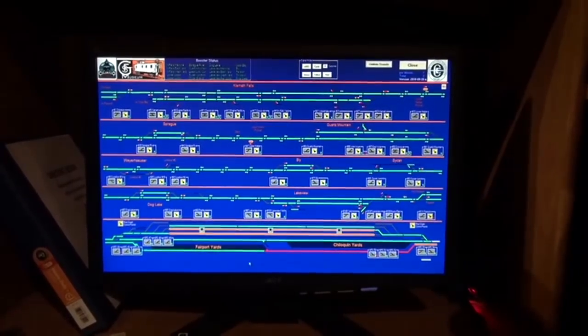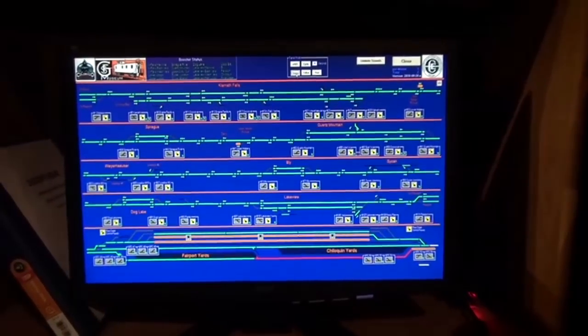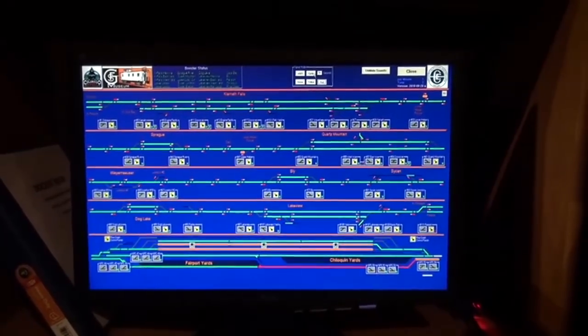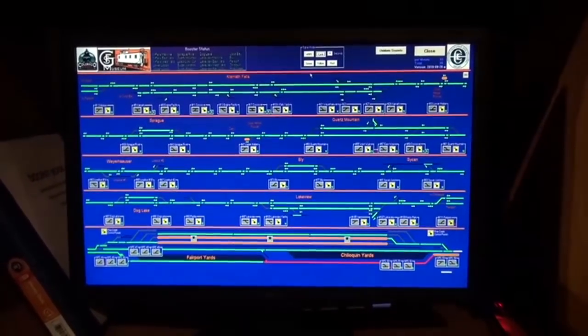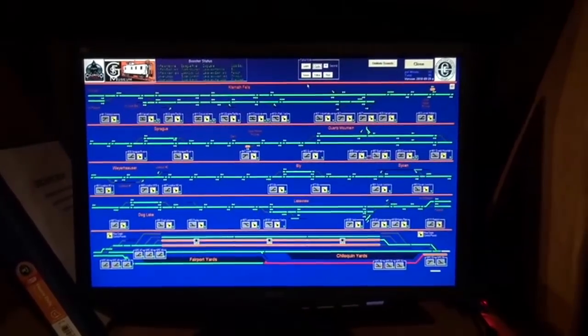I also have test modes on this program so that I can turn all the signals to green on the entire layout. I can turn all the signals to yellow. I can turn all the signals to red, or I can tell the signals I want them to cycle. In the cycle, every few seconds it will change to a different color so we can go out and make sure all the signals are working properly.